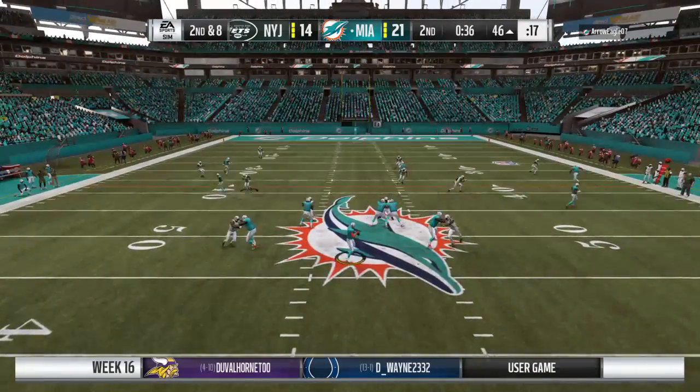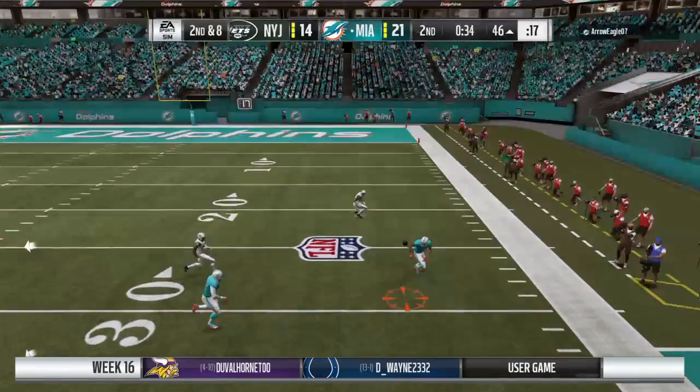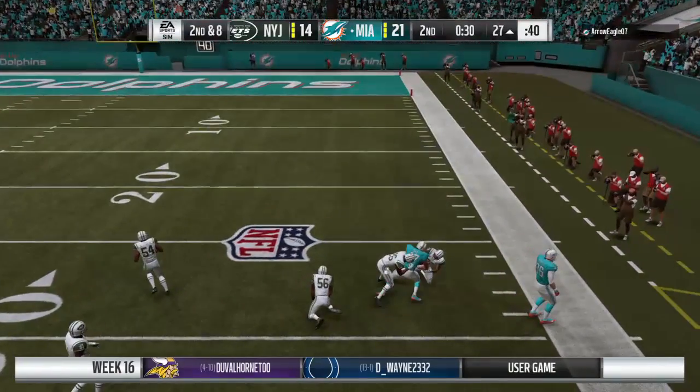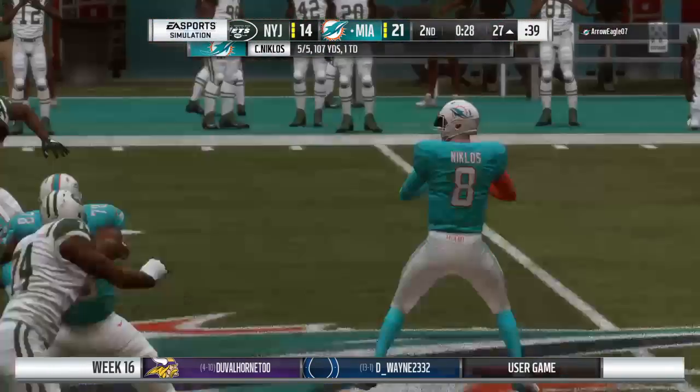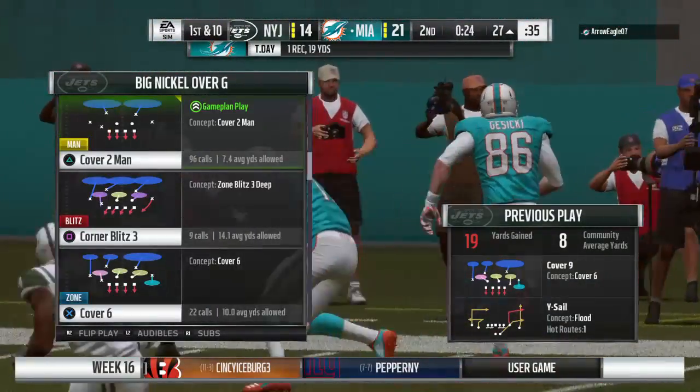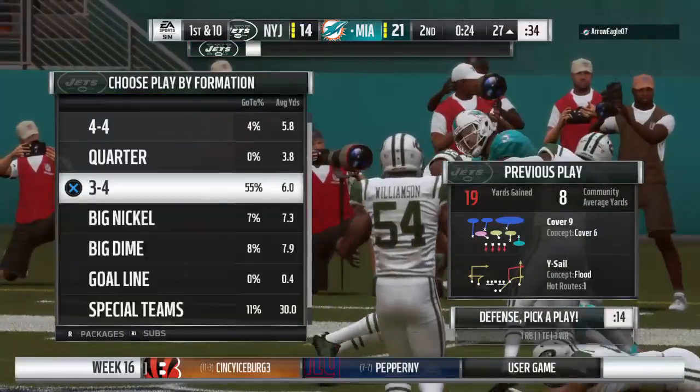Now a shotgun snap as they'll look to throw. On the comebacker, complete. That's Day. And he's going to get this inside the 30. He's got his first catch here before halftime, and it goes for a first down.